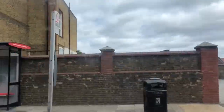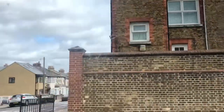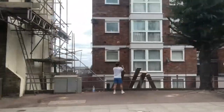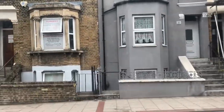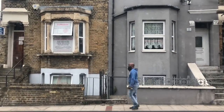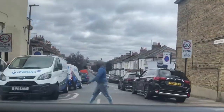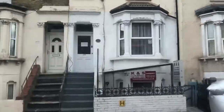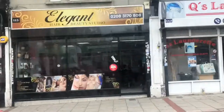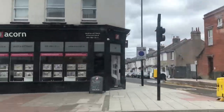Now this side is Plumstead. Plumstead is about 5 minutes from Woolwich, so we're getting closer. Plumstead is basically where most Muslims live. So this is how Plumstead looks. We are just 5 minutes away. That's Plumstead High Street. It's got some shops and one big pharmacy shop there. Getting closer to Woolwich. We'll get to Woolwich and then we'll show you around.